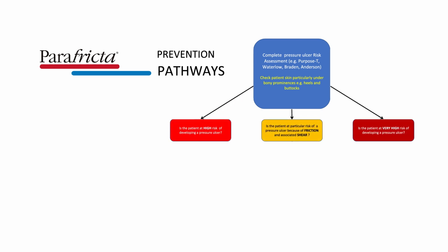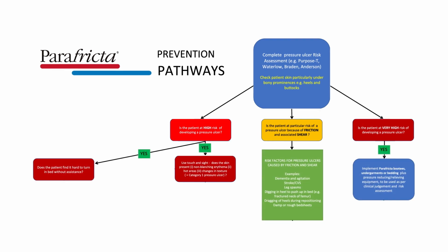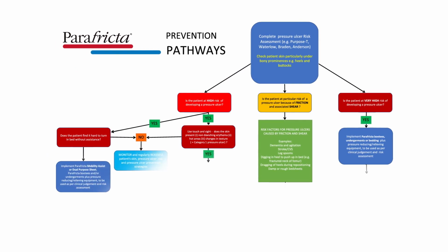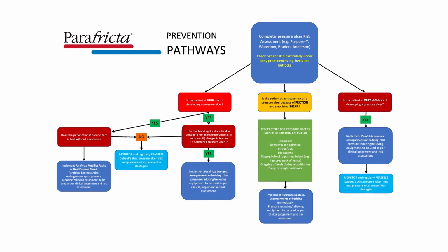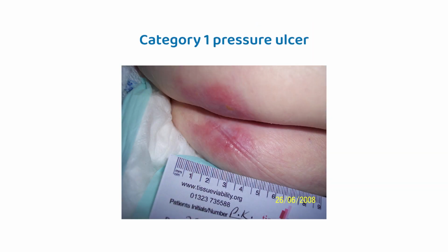That means getting an intervention, such as a Parafricta undergarment, onto the subject as soon as the risk is identified. We have developed a prevention pathway, which suggests ways in which the undergarments can be introduced into routine pressure ulcer prevention on the trunk and in other vulnerable areas with our other products. The undergarments can also be used when an early stage pressure ulcer, category 1, has already developed.